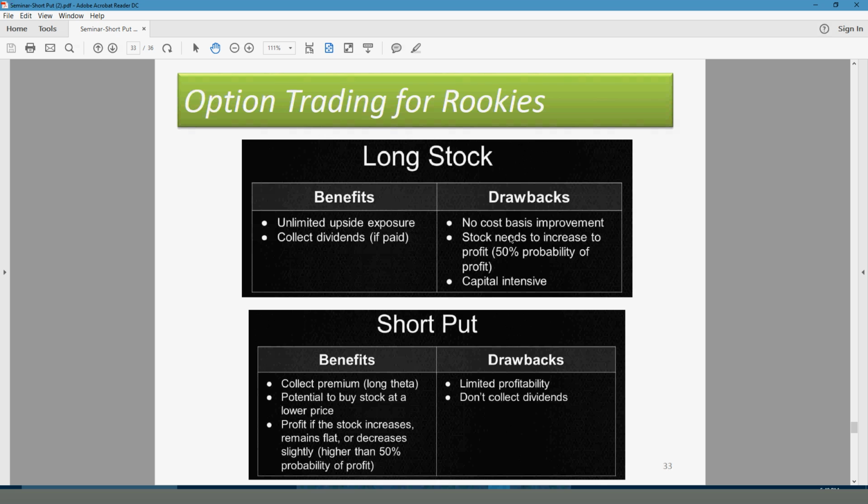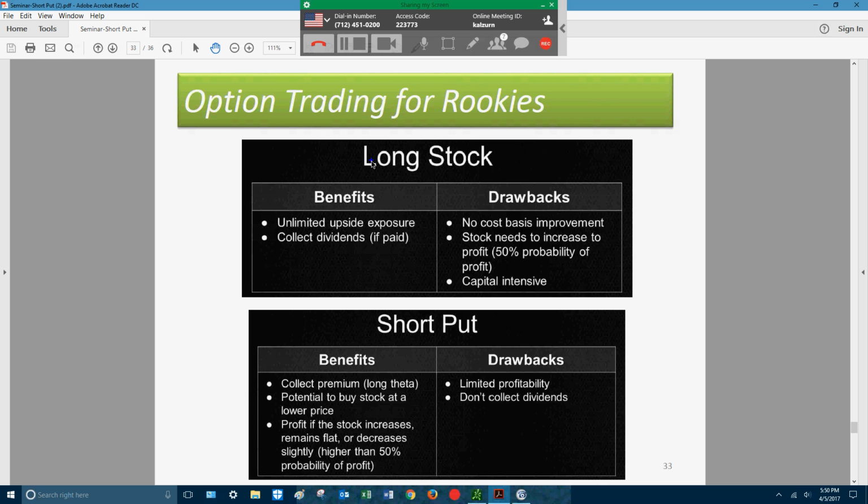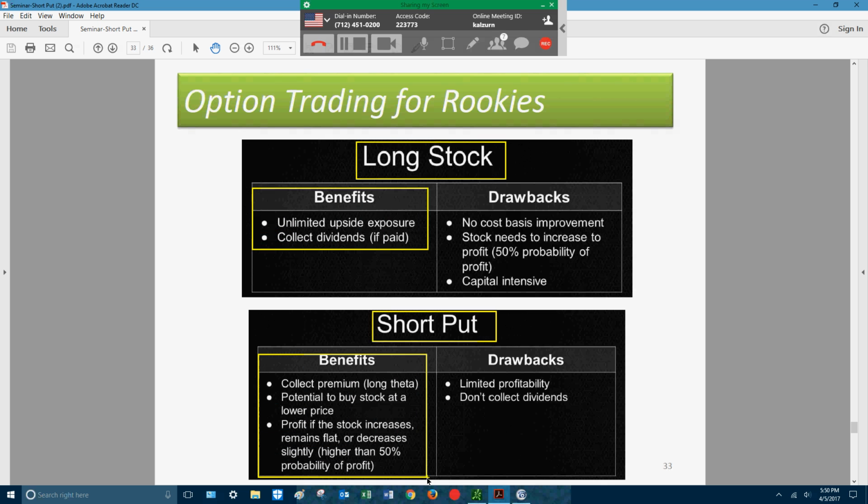So just real quick, I want to do a quick look at long stock versus short puts, because theoretically they're the same thing. They both assume the stock price is going up. So why do you do one over the other? We've kind of been through the whole thing, but I want you to see it side by side. Just out the gate, I want you to look at the size of the goods versus the bads. So look, long stock, here are the benefits. Short puts, here are the benefits. Long stock, here are all these drawbacks. Short puts, here are these few drawbacks.